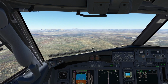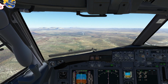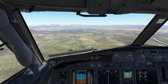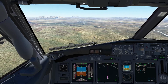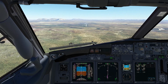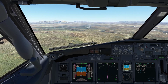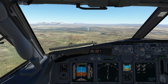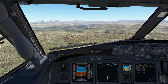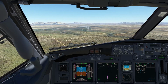Any minute now. 736, wind calm, clear to land runway 26. There it is, any minute now. Clear to land. Thanks, bub. Clear to land runway 26 Commander 736. Right, we are high. I'm still looking at the localizer, you see. Everything in the green. T's and P's, as they say. We are high, according to the glide slope. Trying to correct. We are at full flap. Spoilers armed. Check.